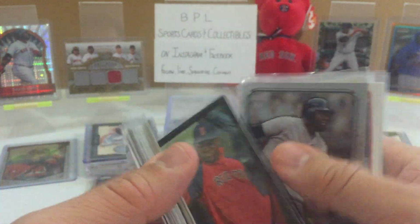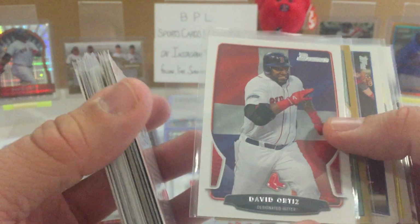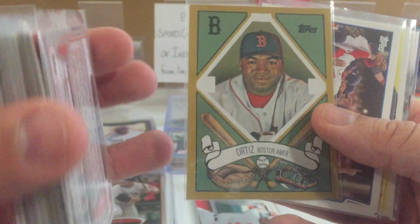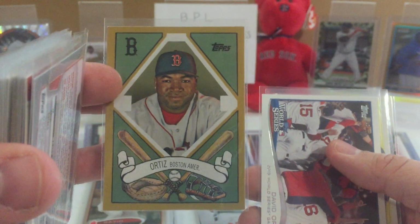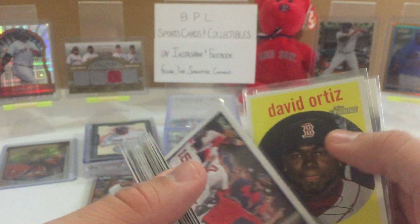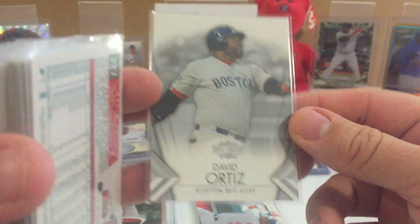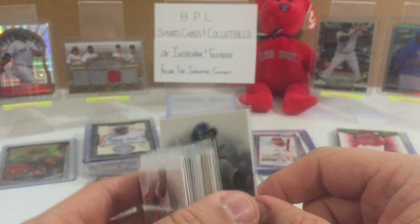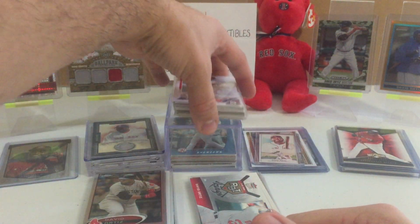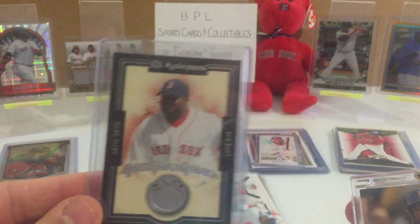There's our base. There's Platinum. Some more Bowman. That's kind of a cool looking card. I think that's Topps. I'm not sure what set that is. Another World Series one. Triple threads. This one here I don't believe is numbered. Not that I could tell. And we're going to end with a couple of jersey pieces, which I find pretty interesting.